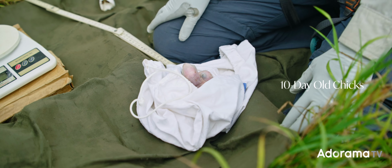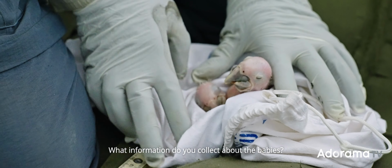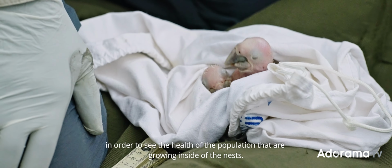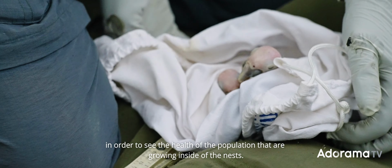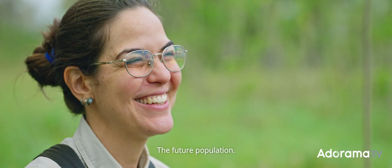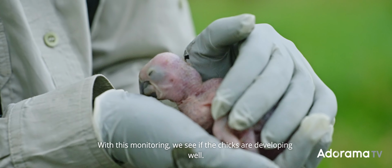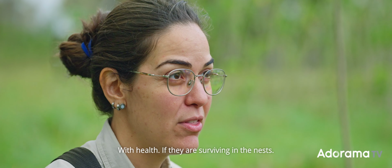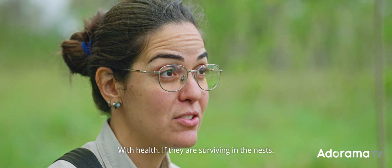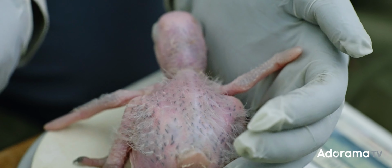Oh my gosh, they're so precious. What information do you collect about the babies? We're monitoring the chicks in order to see the health of the population that is growing inside the nests, the future population. With this monitoring, we see if the chicks are developing well and healthy, and if they are surviving in the nest, because we have a percentage of loss of chicks and eggs.